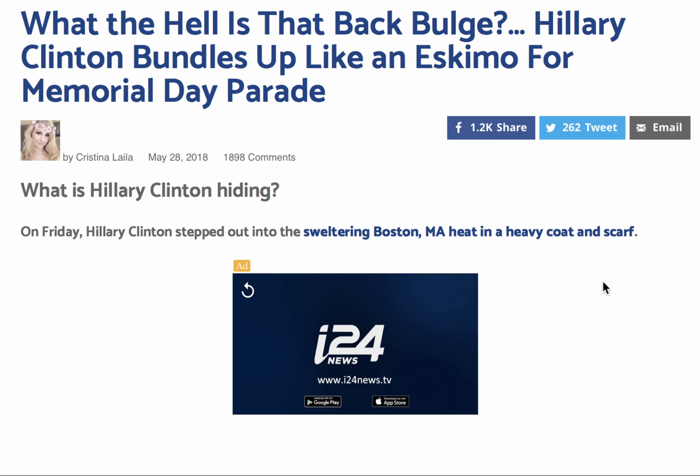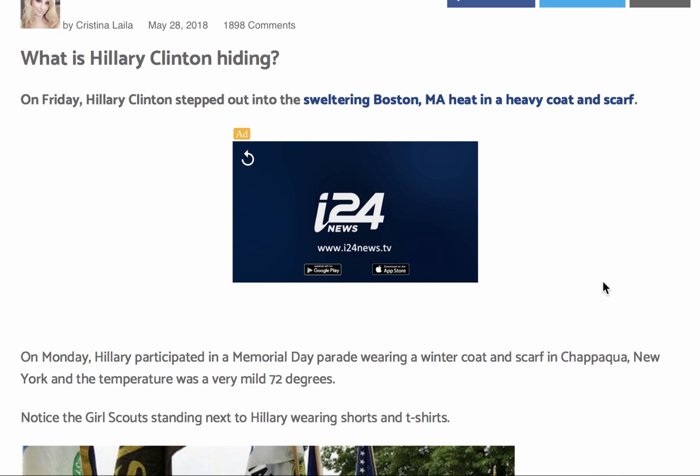What the hell is that back bulge? Hillary Clinton bundles up like an Eskimo for Memorial Day Parade, by Christina Layla for thegatewaypundit.com. What is Hillary hiding? On Friday, Hillary Clinton stepped out into the sweltering Boston, Massachusetts heat in a heavy coat and scarf.